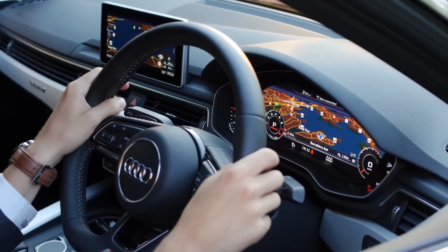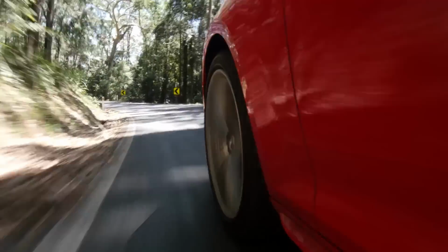It's so good, and it's not just up to date now. It feels like everyone's going to have to catch up to it. And I do think that's a fair thing to say. Virtual cockpit, there's tons of technology even in the base model. We're currently in the 2-litre Quattro TFSI, top of the range with everything in it.